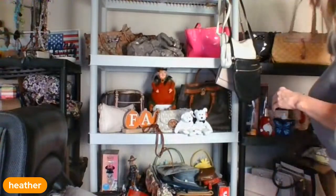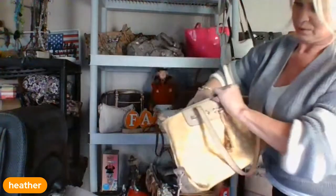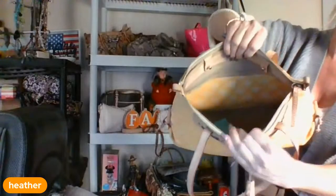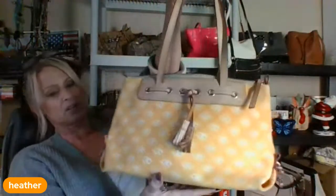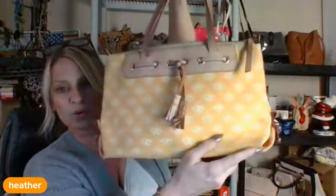I've got the vintage Dooney and Burke. This one has two slip pockets inside. These line for about $60 and up, but I'll do an auction style on this one. And I would start it at $40, $40 if anyone is interested. Very good condition. Looks like the little corners just need to be a little cleaned up, but at least it's fabric.